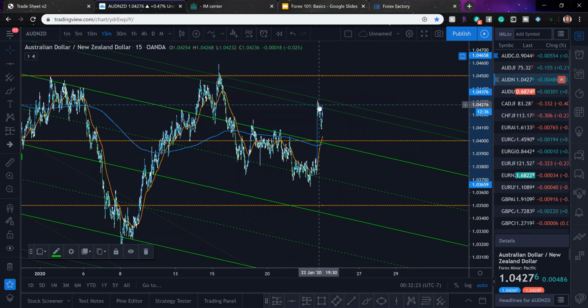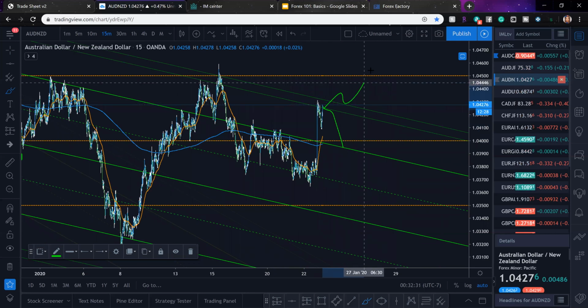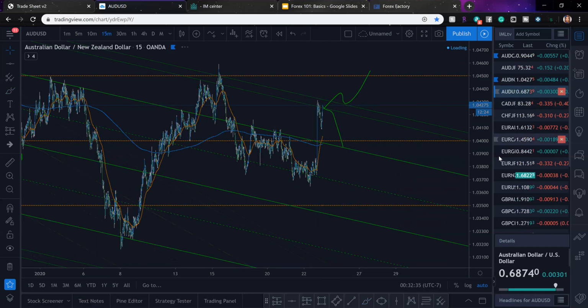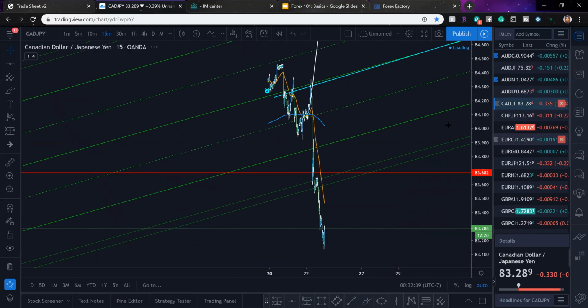I like a sell setup here possibly, but you never know. This also could be looking for the sell if it breaks like this. Could very well be a buy setup if it goes like that. So we'll look for a move on AN possibly in this London session. Nothing on AJ, CAD JPY.